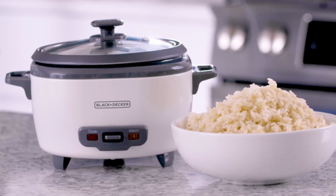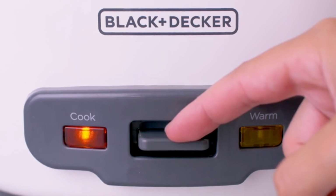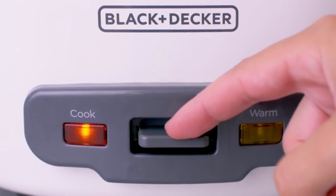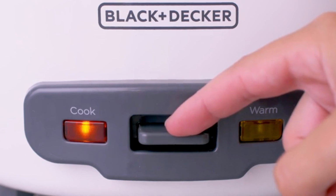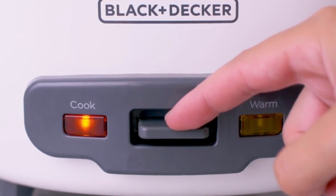medium-sized households. Operation. One of the standout features of this rice cooker is its user-friendly, one-touch operation. Simply add your rice and water, press the button, and the appliance takes care of the rest.